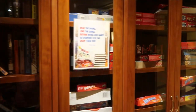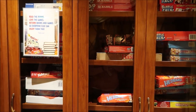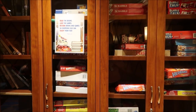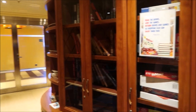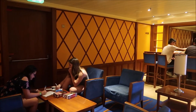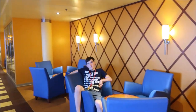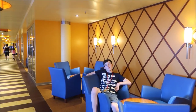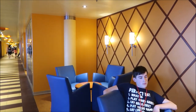They have board games. So you can come in here and play games with your family. And they have lots of board games. This is actually the best well-stocked library I've seen. And then comfortable seating. I love that you're gonna find these nice little cozy seating areas all over the ship. This is comfortable, that looks comfortable.